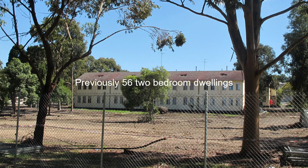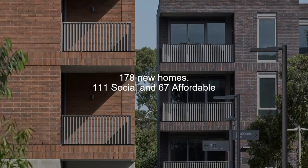a public housing site. There was previously 56 two-bedroom dwellings on site across two large buildings, and we've now provided 178 new homes, 111 social, 67 affordable, all retained by the state. The affordable managed through a housing provider, and the social managed by the state.